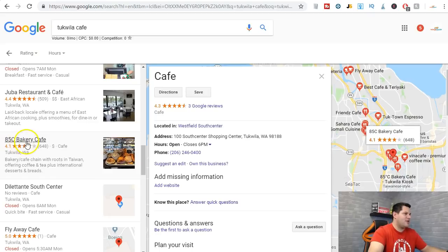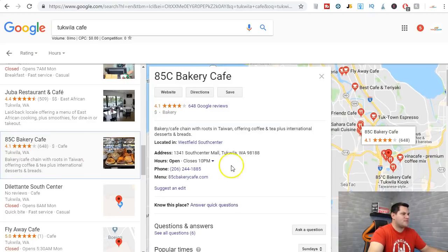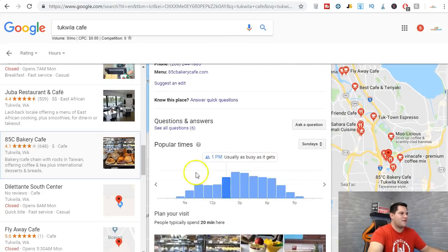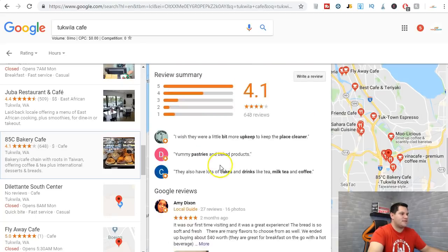85 Celsius or 85C Bakery Cafe. Bakery cafe chain with roots in Taiwan, offering coffee and tea, plus international desserts and breads. You see why this is getting more reviews. Okay. They have hours. They have obviously their address, Westfield South Center Mall, which is a great location, obviously. Phone number. They have a website. They have pictures. Look at that. Have the popular times. Okay, you can see the reviews.